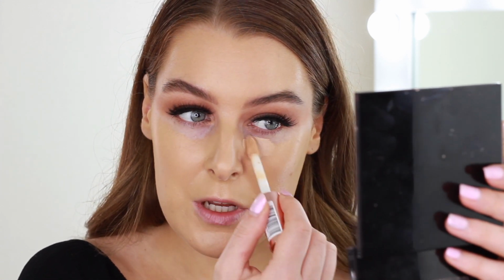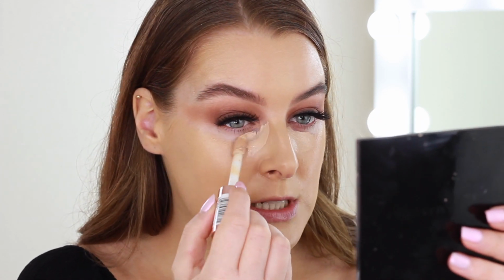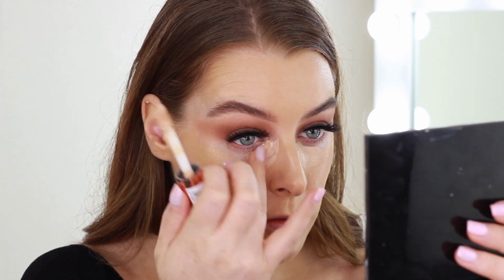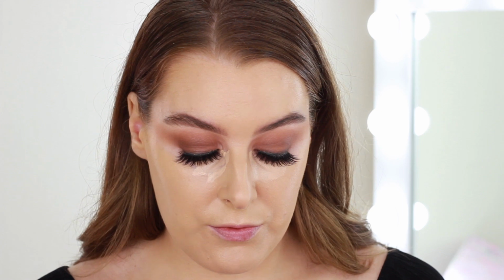I haven't decided if I'm going to do anything with the under eyes yet. I kind of just want them to be quite soft as well, so I might just do a tiny little bit. That was way too much. Just a tiny bit of the shadow underneath.